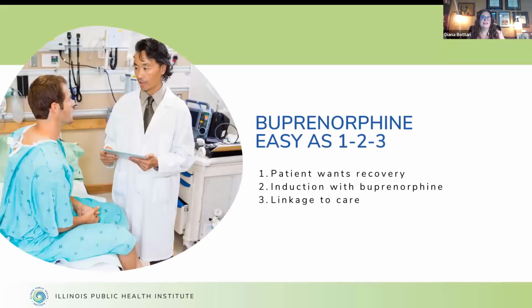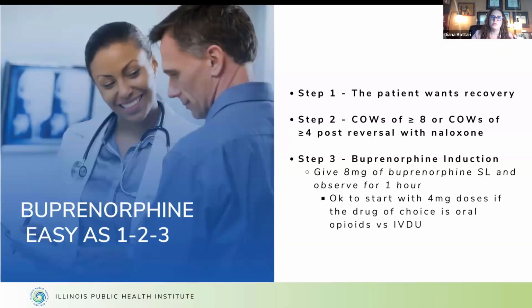So buprenorphine, I like to say it really is as easy as 1, 2, 3. Number one, patient wants recovery. How do you know that? You ask them. And if they failed this before and they've come to your ER before and they've gotten Suboxone before and they come back, you still ask them, because we don't know what time will stick. We know it takes many times sometimes for it to stick. So you ask them. You do the induction with buprenorphine and you link them to care. It's as easy as 1, 2, 3.